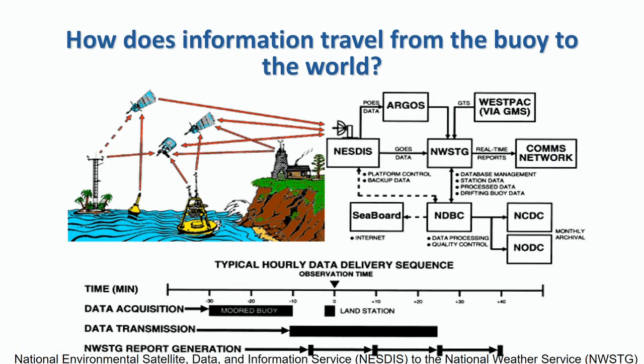Data from buoys are sent to satellites high above the Earth's surface. The satellite then sends the data down to receiving stations on the ground. The information is then sent out to many different places, including the National Weather Service.